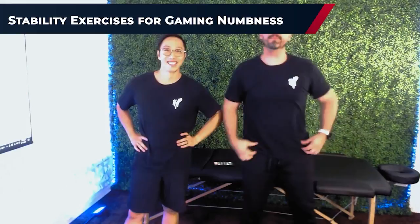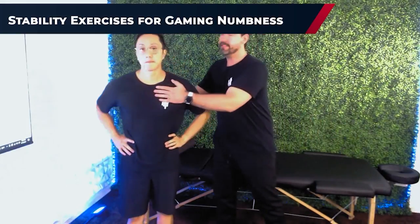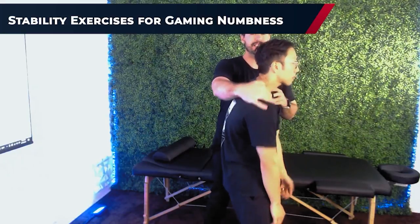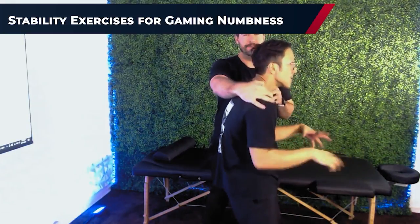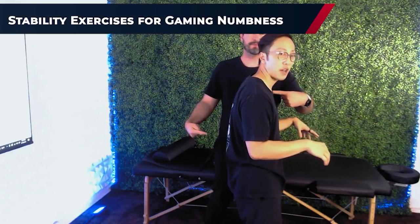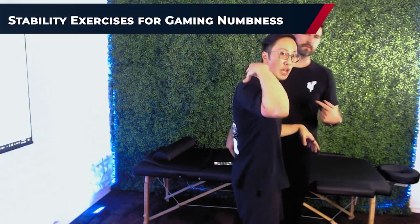Exactly. So if all of the muscles on the chest here are tight, they're rounding the shoulders, pulling you in like this, which muscles do you think are weak? These muscles or these muscles? One's in the chat for this. Two's in the chat for these.